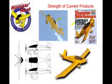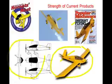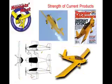You see we've received some tremendous press. Here is the YX with myself and my father in a Popular Mechanics from 2007. We also see a Xenos here, the Sport Pilot motorglider, as well as a three-view of our standard Sonex. This three-view was originally made in 1996.